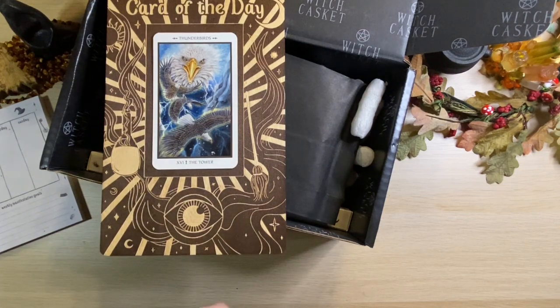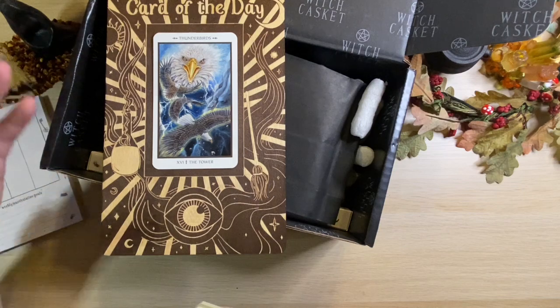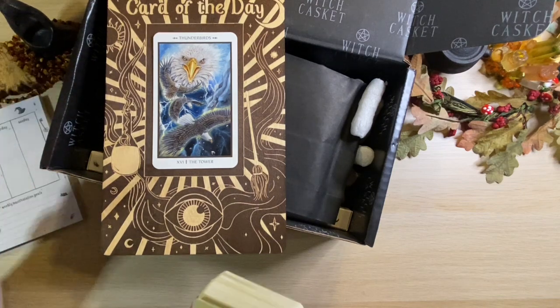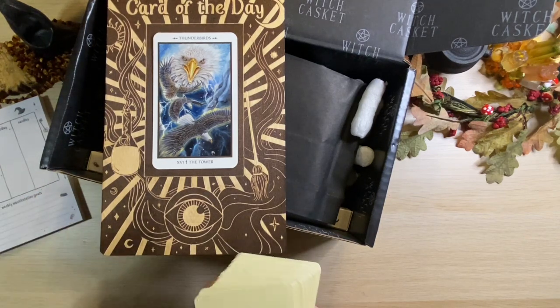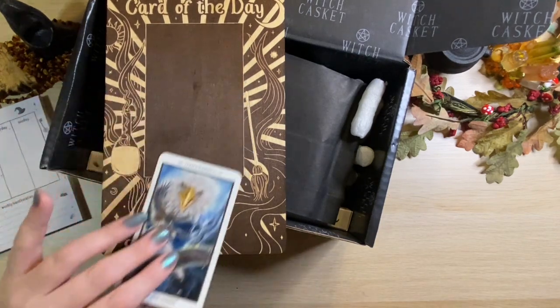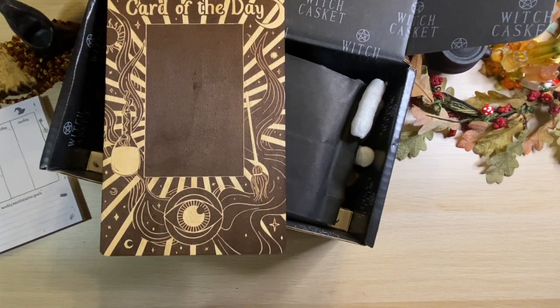I could then leave that there for the day, think about what that card means to me, what is that symbolism, and that would just keep that in my mind. And then of course the next day change it for something else. So really, really nice, beautifully made, and very, very unusual.